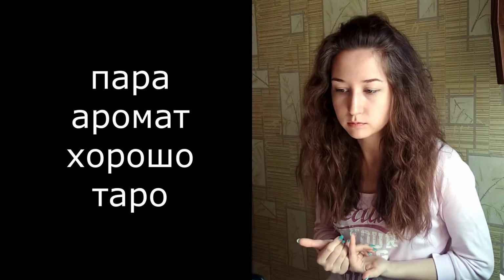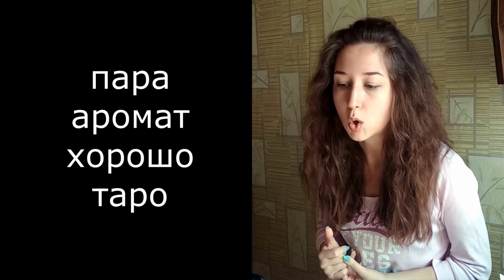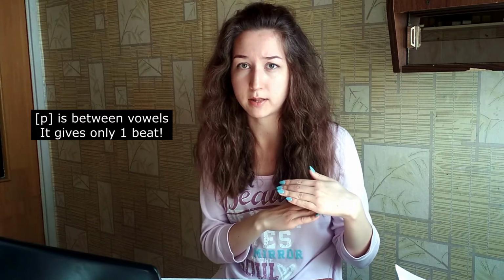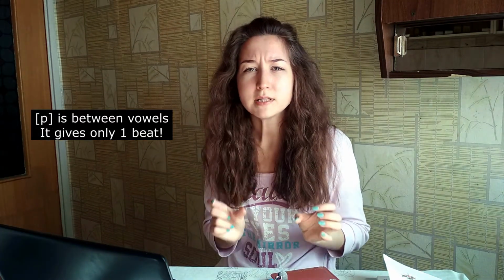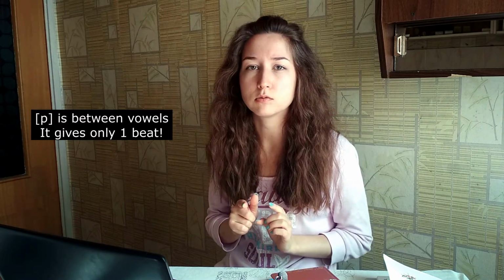This is the position between the vowels. Listen to me. Пара, аромат, хорошо, таро. Do I pronounce it like пара, аромат, хорошо, таро? No, I don't. In this position between the vowels, we need to make only 1 beat of our tongue across the palate. This produces a very slight, short sound, very similar to an English sound D.